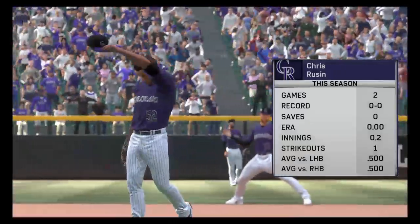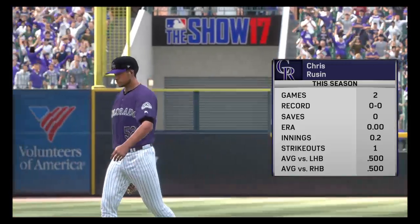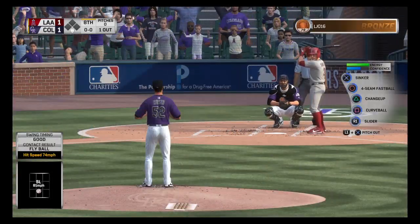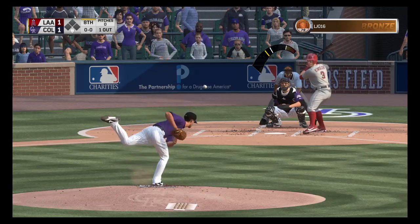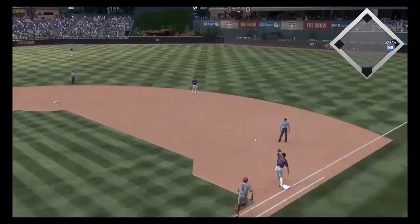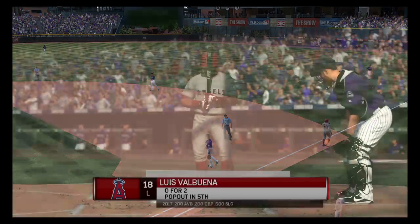Chris Russin will come on out of the bullpen as he'll be appearing in his third game this season. Chris Russin. Into the windup and the pitch. Hit on the ground out to short. Throw on to first takes care of Kinsler here for out number 2.